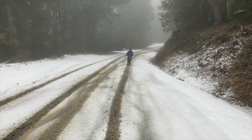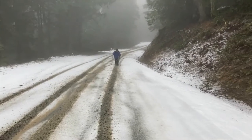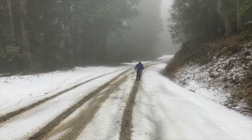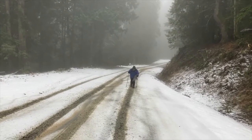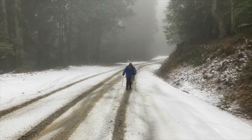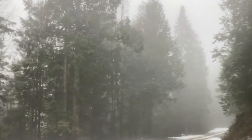So we're just going, and it's all freaking uphill up the forestry road to get to the start of the trail. So we're not even there yet. And you can see it's a spooky day here in Chilliwack.